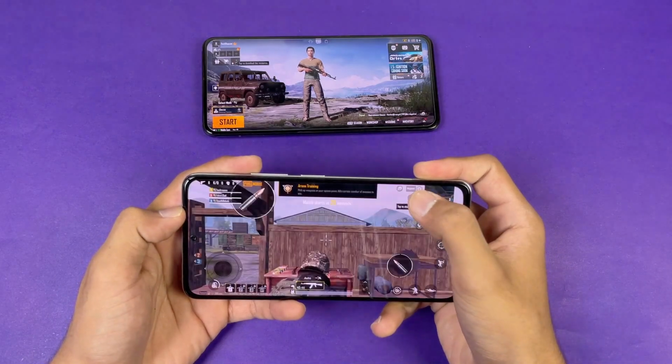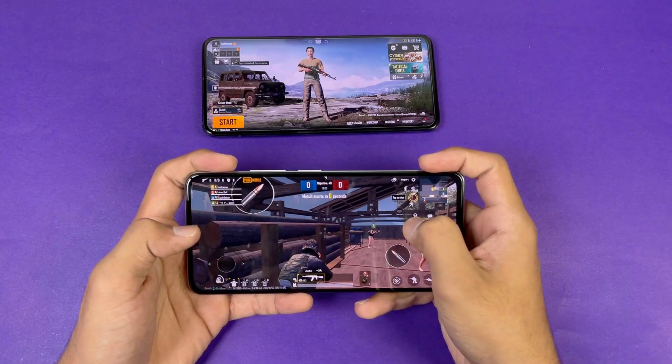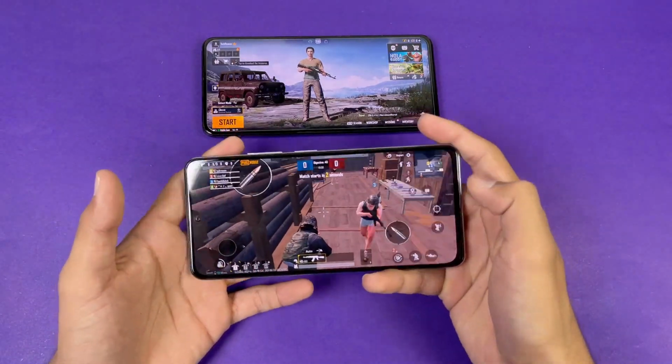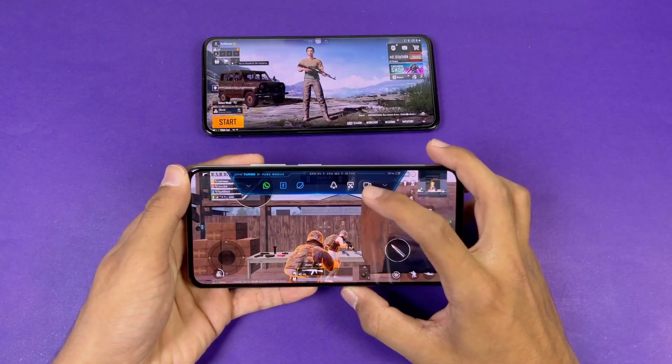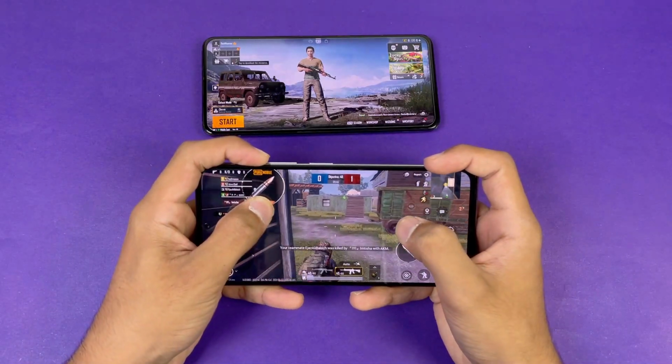So guys, the game is on. Enable the gyro on this phone, and guys, the gyro also works really well on this phone, and you can see no lag whatsoever. Let me show you the FPS, and you can see in the gameplay it is at full 60. So guys, now let's play. First point for the red team.